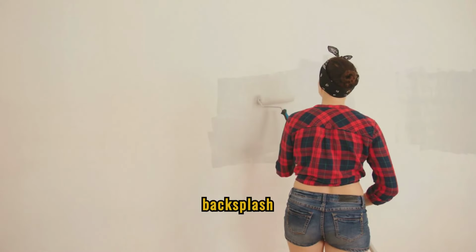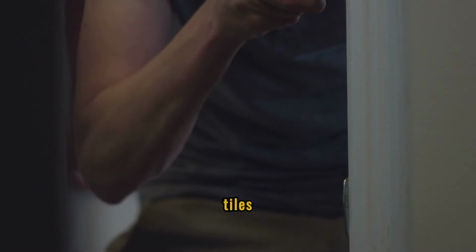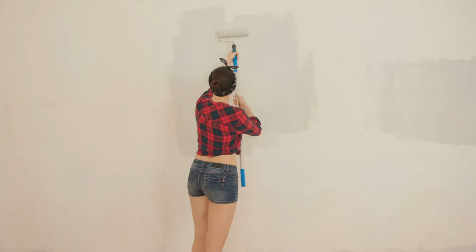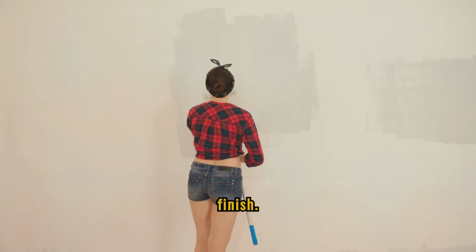A DIY backsplash can transform your kitchen or bathroom. Peel and stick tiles are a great option for beginners. Measure the space carefully to ensure a perfect fit. Cut and apply the tiles, smoothing out any bubbles for a sleek finish.